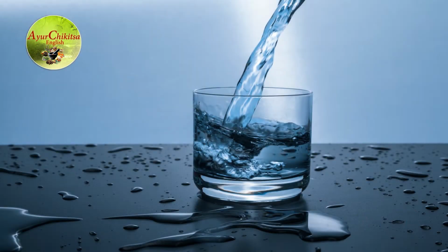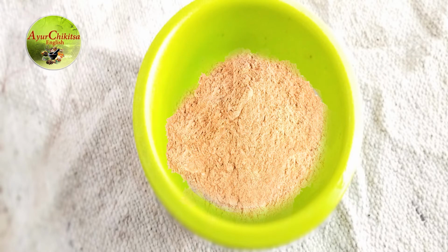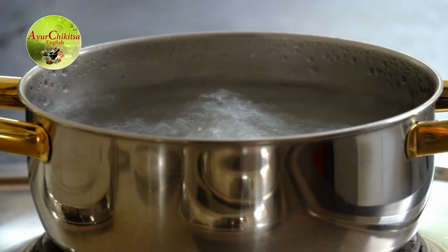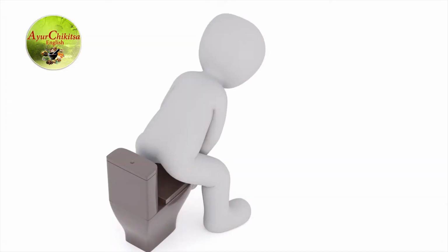Tip number 4. Take 1 glass of plain water, add 1 teaspoon of amla powder, or you can add 1 crushed amla fruit to it. Boil the mixture till it becomes half a glass. Once it is warm, drink 2 times a day. Water loose motion will stop.